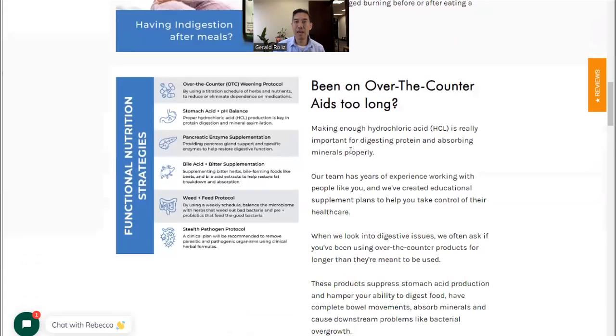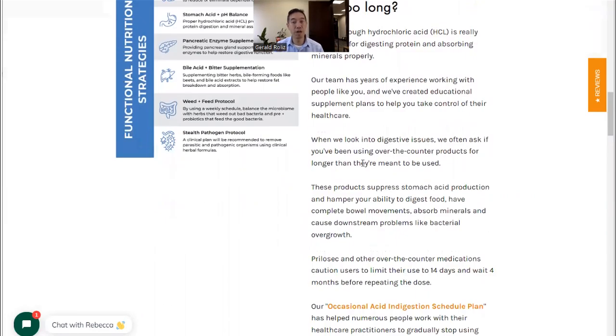Okay. If you have been on over-the-counter aids too long, just know that there are potential health challenges if you are having a dependency on that. A lot of these over-the-counter aids may suppress your own hydrochloric acid production. And oftentimes they'll have artificial colorings and they may have some heavy metals contained within them. So be cautious of that.